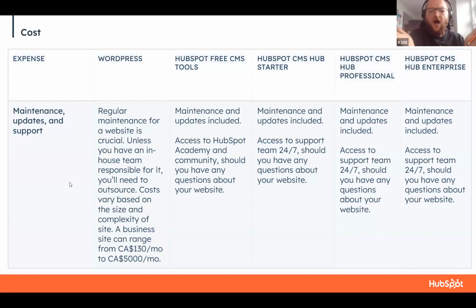So that's a broad range, but by comparison, HubSpot maintenance is just hands off pretty much. So there is no additional cost there. It's done on their end, and it's all in the back end.